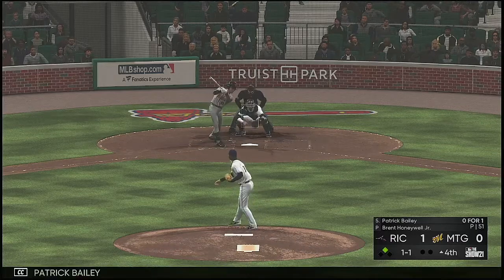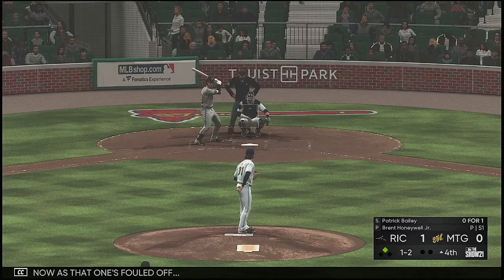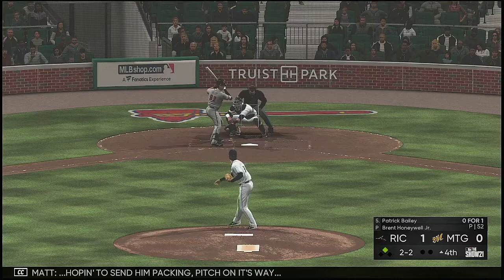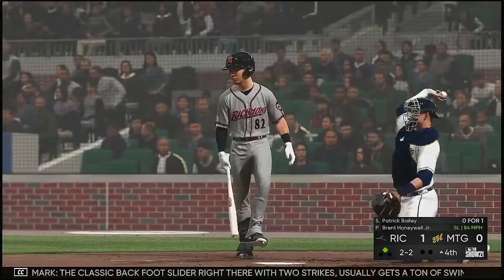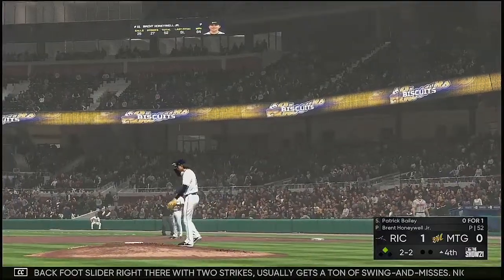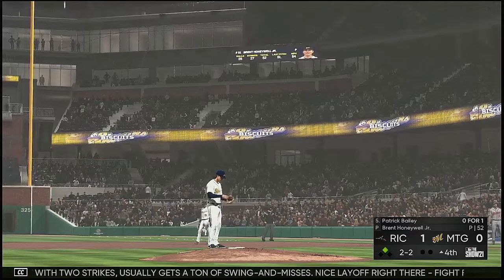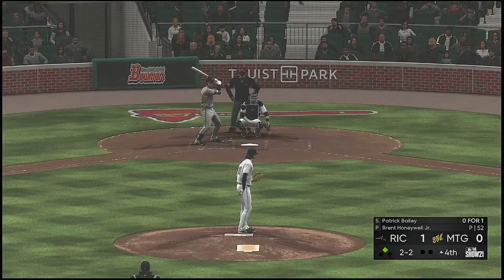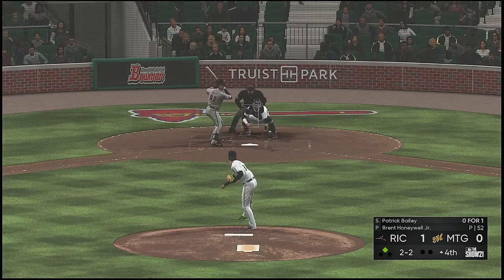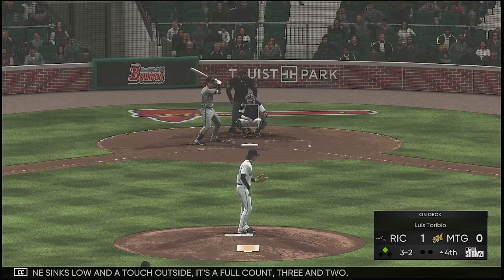At the plate, Patrick Bailey. 1-2 now as that one's fouled off. Hoping to send him packing, pitch on its way. The classic back foot slider right there with two strikes. Usually gets a ton of swing and misses. Nice layoff right there. Fight for another pitch. A runner at second, nobody out. This one sinks low and a touch outside. It's a full count, 3-2.